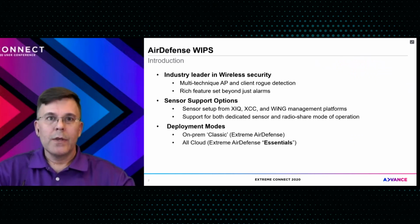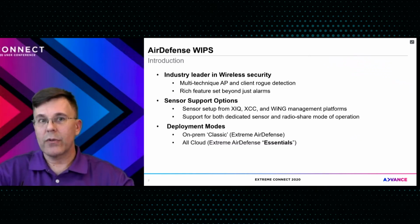Yay. So initially, Air Defense's primary focus was on rogue AP detection and signature-based threats. But very quickly, the system evolved and the threat analysis engine became much more sophisticated. And the number of ways that Air Defense could detect rogue APs and clients expanded. And every year, more advanced features were added to the system that went way beyond just simply adding new threat alarms. I think it's safe to say that any company that is truly looking for a best-in-class wireless security solution is either already running Air Defense or is taking a really hard look at it right now.